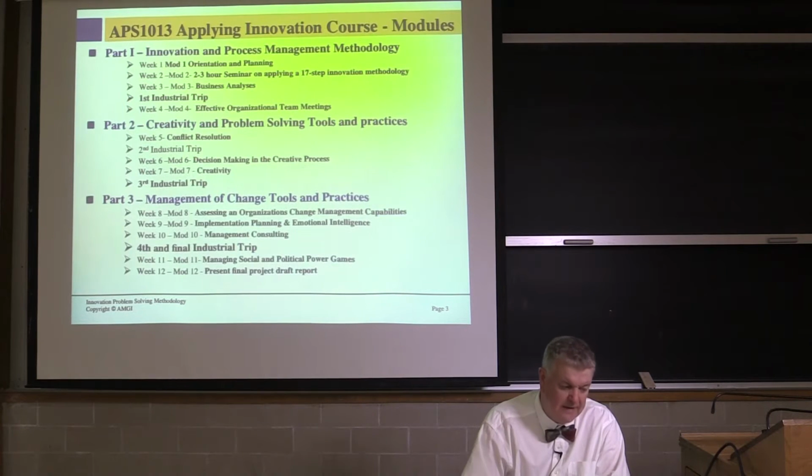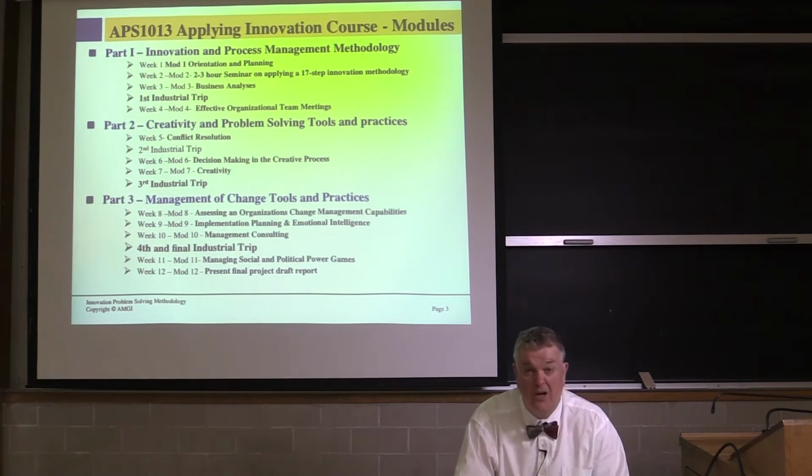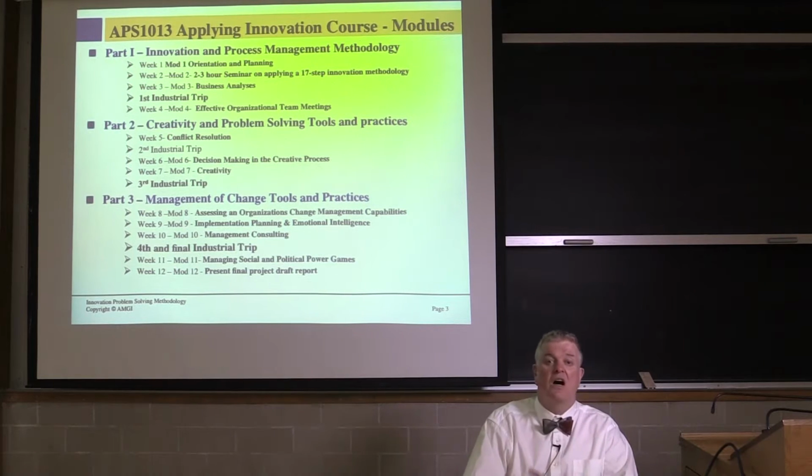So this is basically the syllabus in one page, with the weeks and the modules. Today is Module 0, which gives you an overview of the whole course. Module 1 talks about orientation and planning, how we work on teams, how the assessment of the course will work, the detailed syllabus and so on. I'm not going to talk about that here. That's all covered in the Module 1 videos.